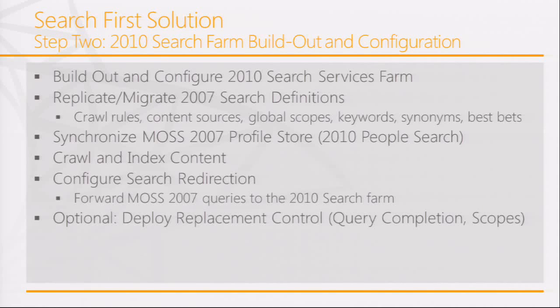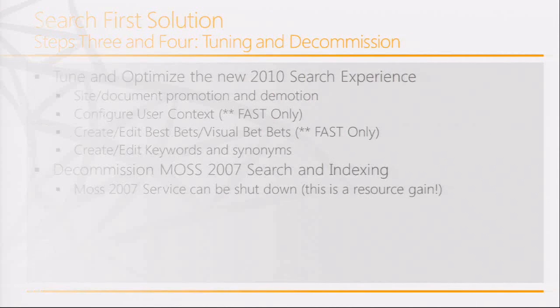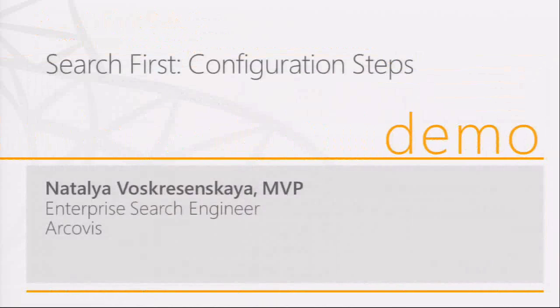So that optional search box replacement control provides sophisticated scopes configuration where you can take scopes either just from 2010 or from 2007. And also it provides query suggestions. Again, do you have to deploy it? No. And the decision to deploy it will really depend on how much of a footprint you want to leave in your 2007. Because the redirection tool, all it will do, it will change configuration settings. And let me show you what type of configuration settings it really changes.